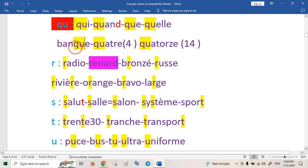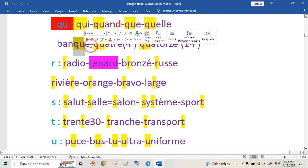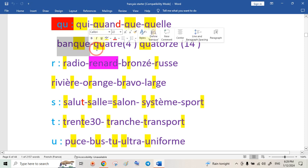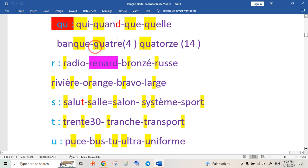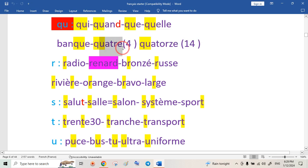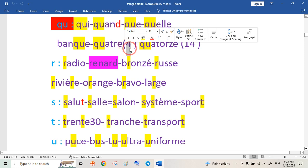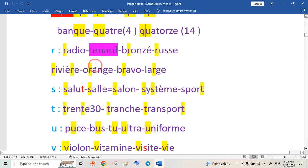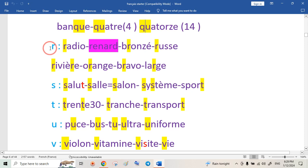Bank. So you have K here, O is not pronounced. Quatre. O is not pronounced at the end. It means four, the number four. Quatorze, 14. R. Don't pronounce this letter R.